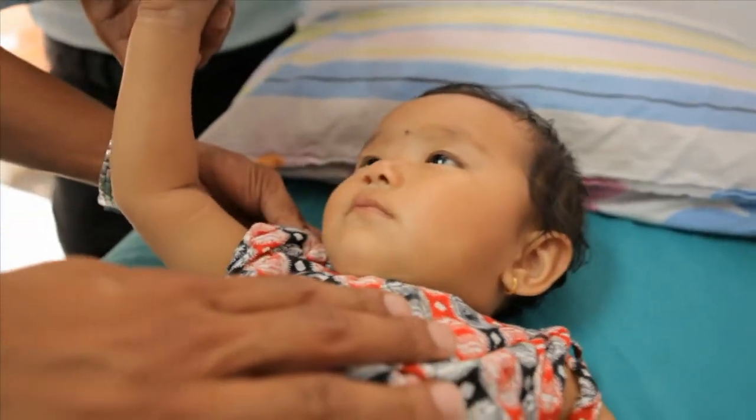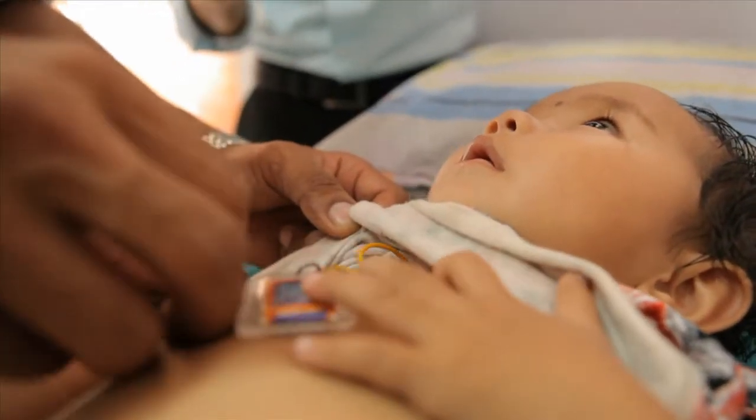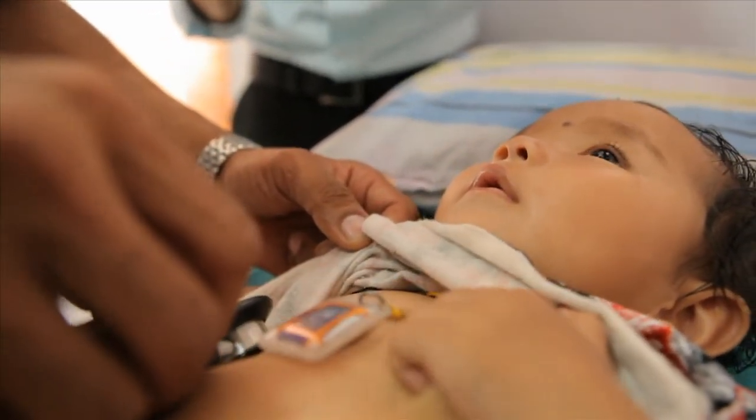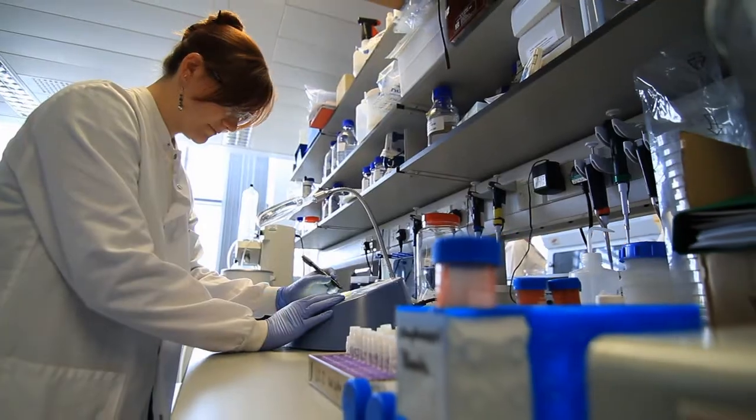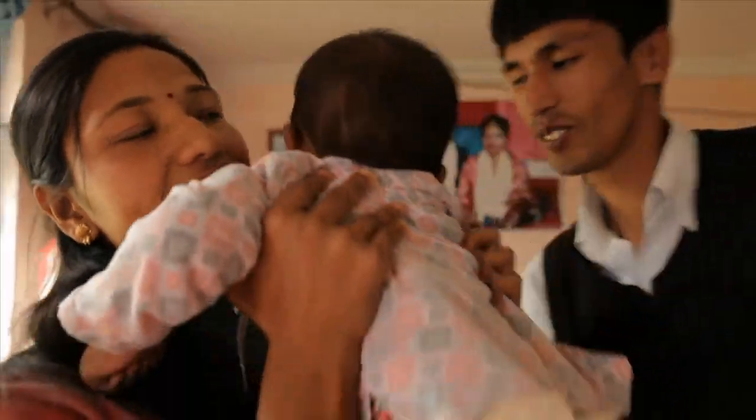I travel to Nepal most years, and every time I go, the ward is always full of children with severe pneumonia, some of whom die whilst I'm there. And so I know that to be in a project where we can perhaps prevent more of these serious cases and deaths is a very exciting and important place to be.